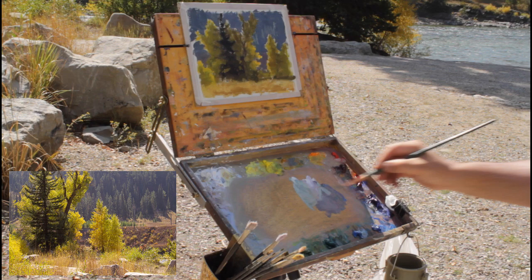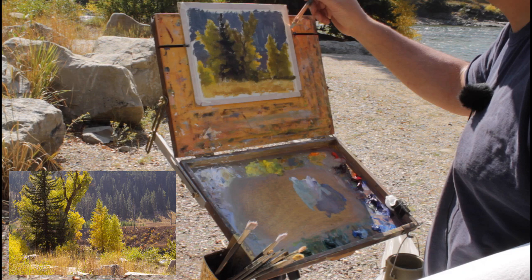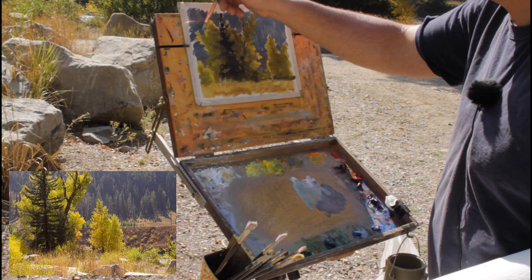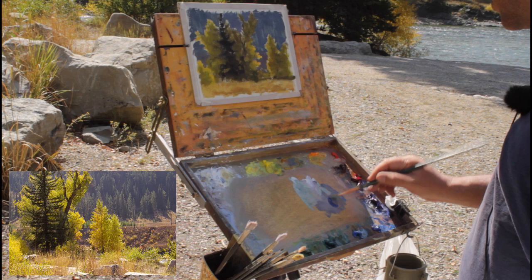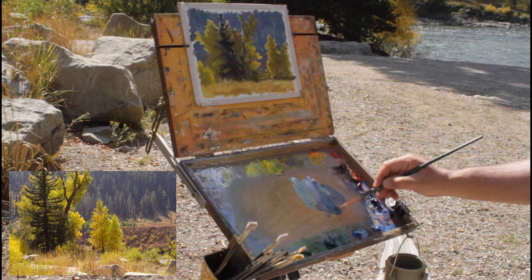And I don't want to go crazy with these because you could just end up destroying the simplicity of the scene back there. But I'd like to remind myself that there was something up there. In the studio, if I decide to paint this, I'll have a lot more time to monkey around with those things. But out here, I just want to get done as much as possible.